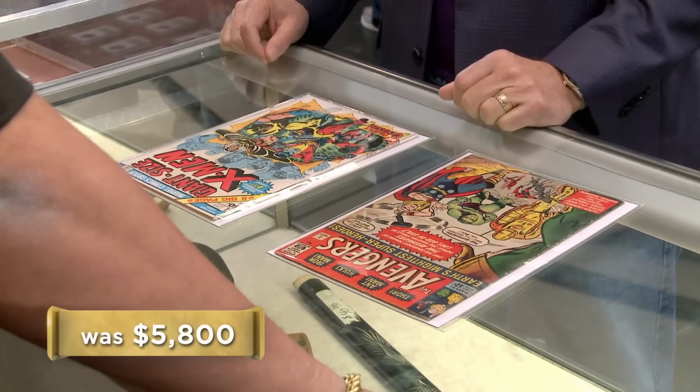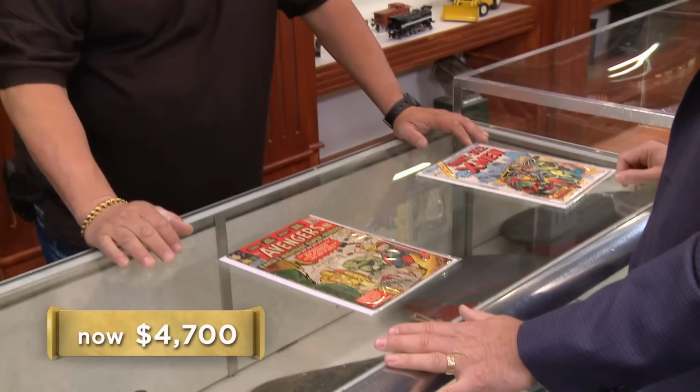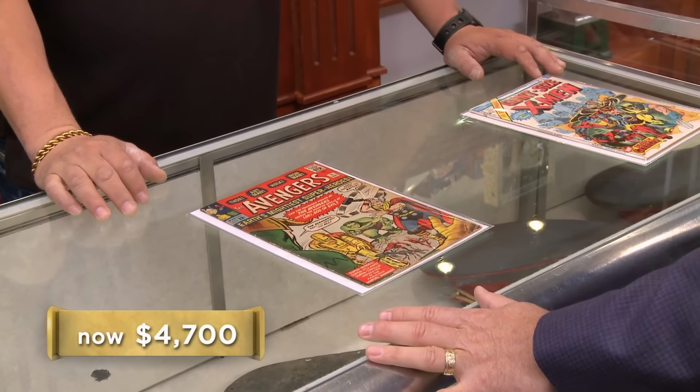All right, so what's your best price on these? You know, this one, I don't know if we're going to get there. I need 900 out of that. I mean, this one, I would do 3,800. Okay. I think we're way out of the ballpark on that one. So this one's worth around 4,000 bucks.